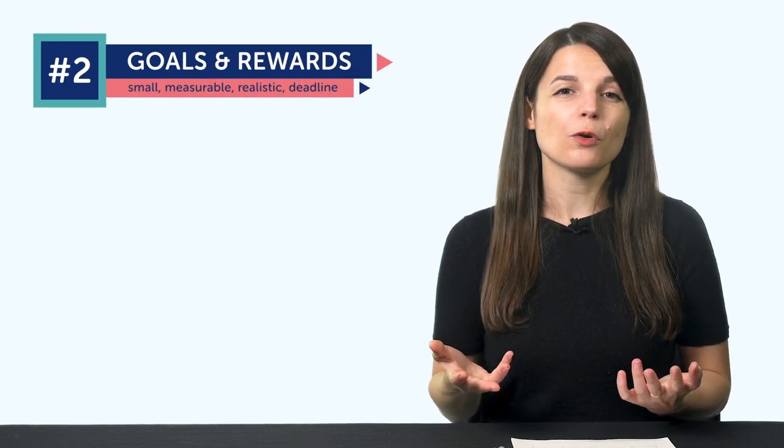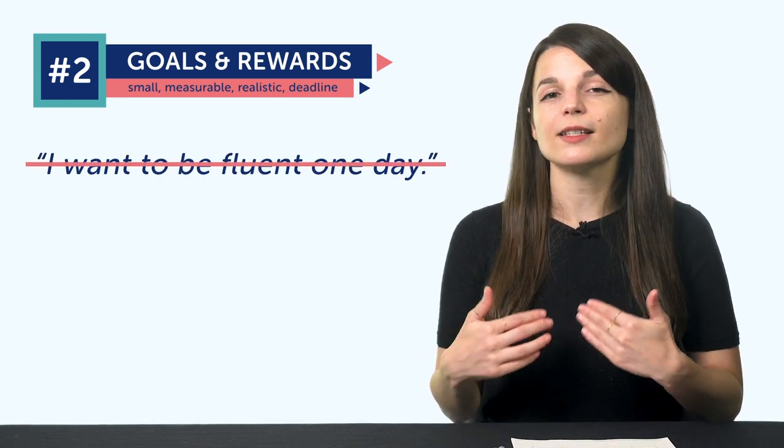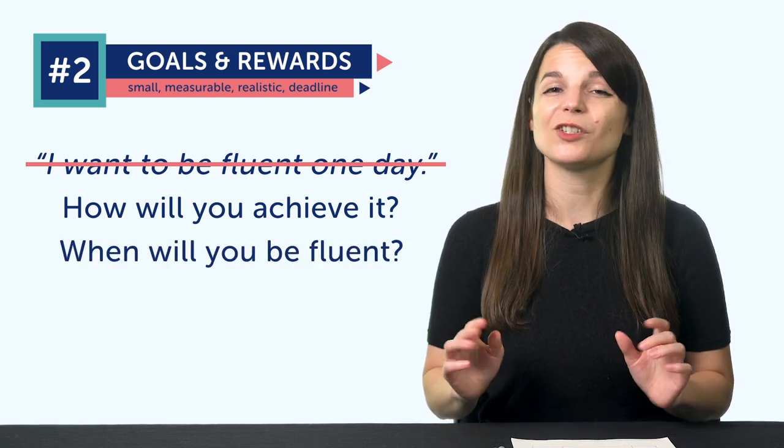The second point, goals and rewards. Once you've clarified your reason, it's time to set your goals. If you want to succeed, your goal can't just be, I want to be fluent one day. Why? Because this tells you nothing about how you'll achieve it or when you'll reach fluency. It's too vague. Your goal needs to be small, measurable, realistic, and have a deadline, so you can clearly see the steps you need to take to reach your goal.